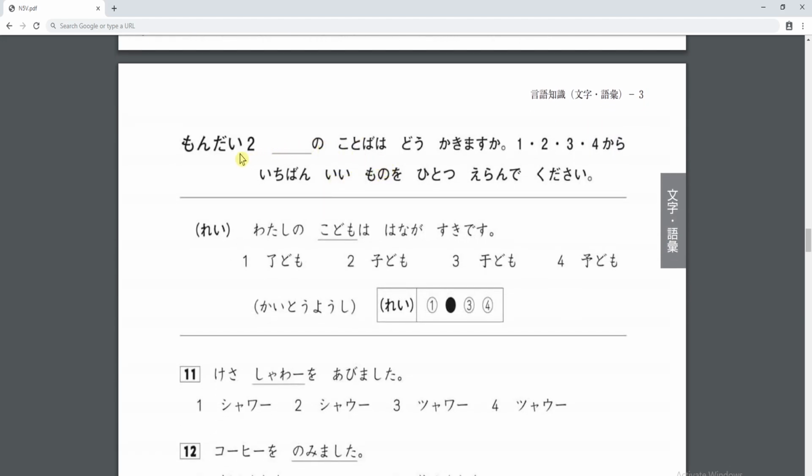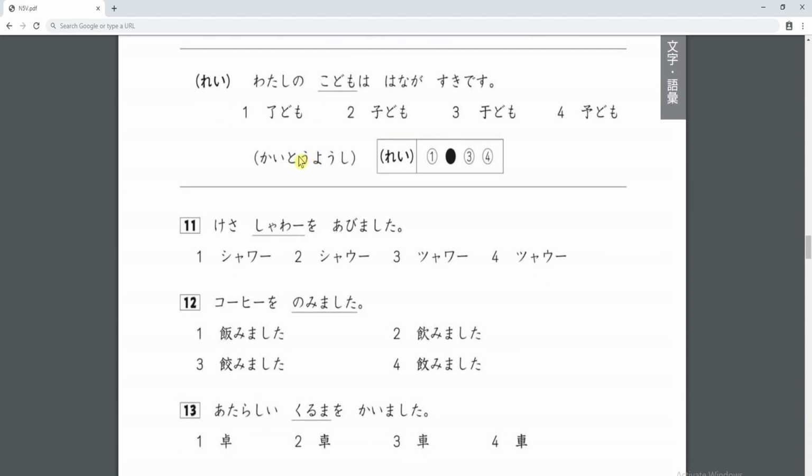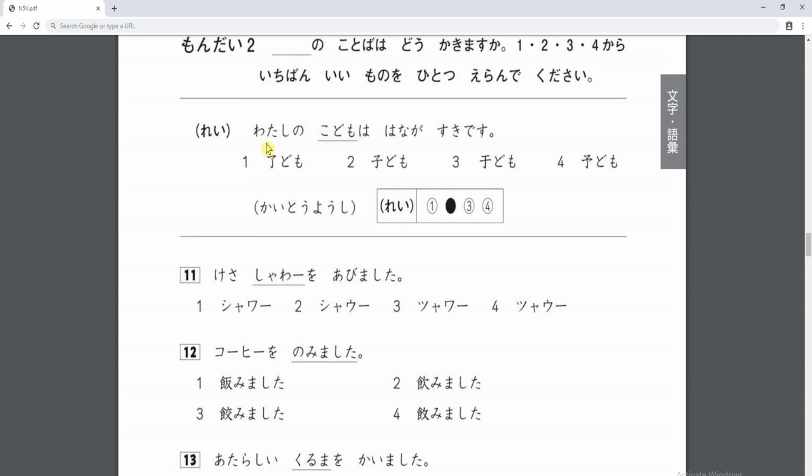Okay, so question 2. Got the same kind of setup here. They might ramp up the difficulty a little bit, but this is JLPT N5, so I don't think it should be too difficult. The example, watashi no something wa hana ga suki desu. So my child likes flowers. Hana ga suki desu. This could mean nose as well.